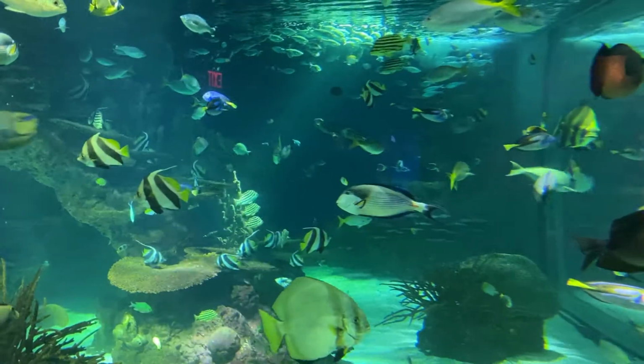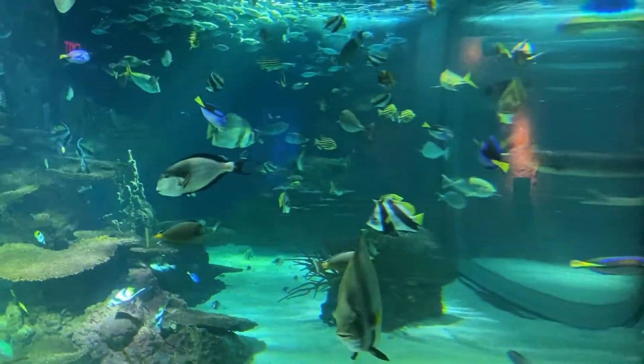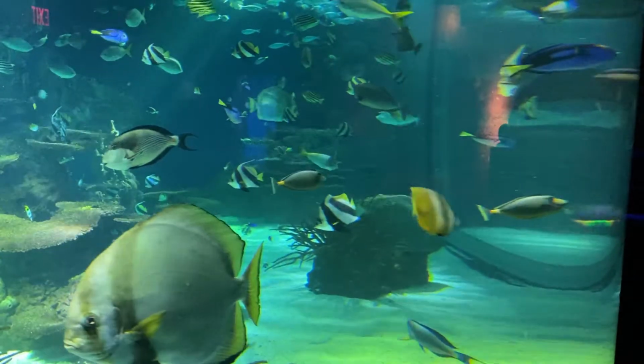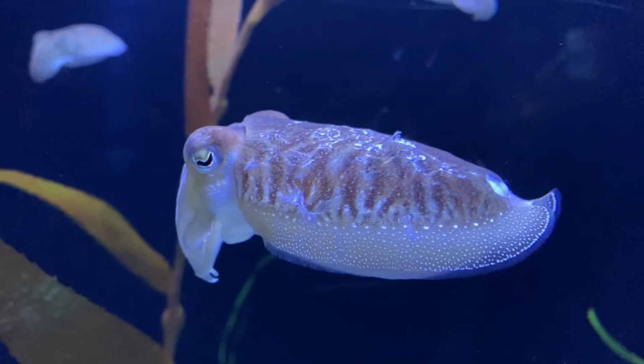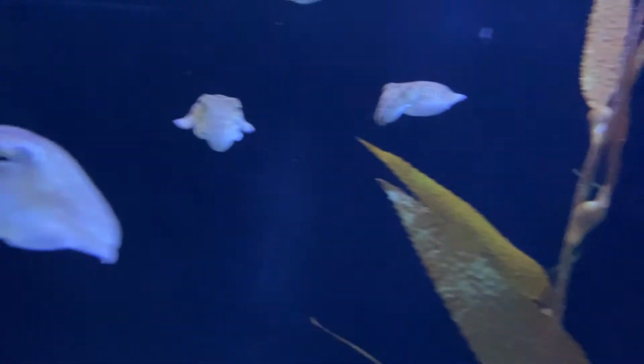my wife was like, how did you feel about it? Because obviously she's not a hobbyist, so it was just me that was excited to go there. And I was like, it was really underwhelming, if I'm being honest with you. Like, not super exciting. The sharks was a cool display.